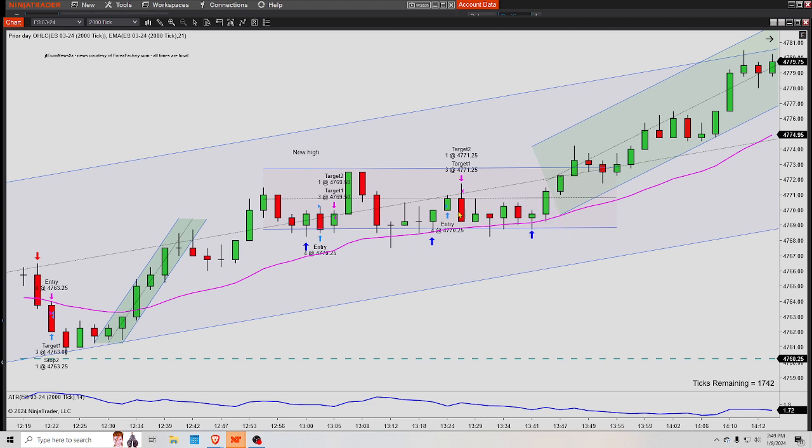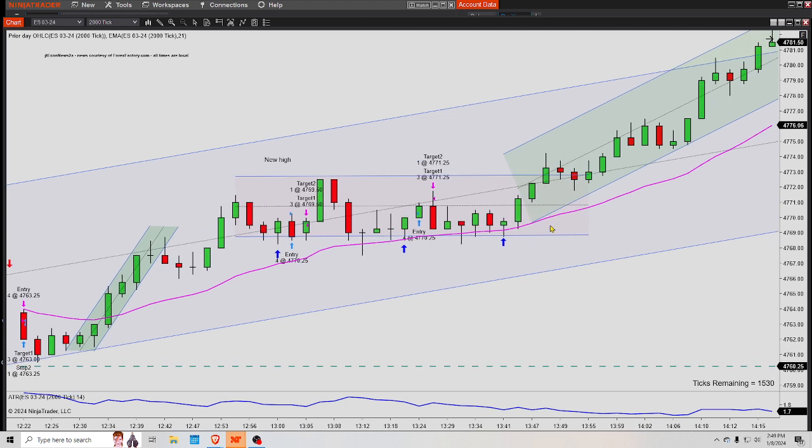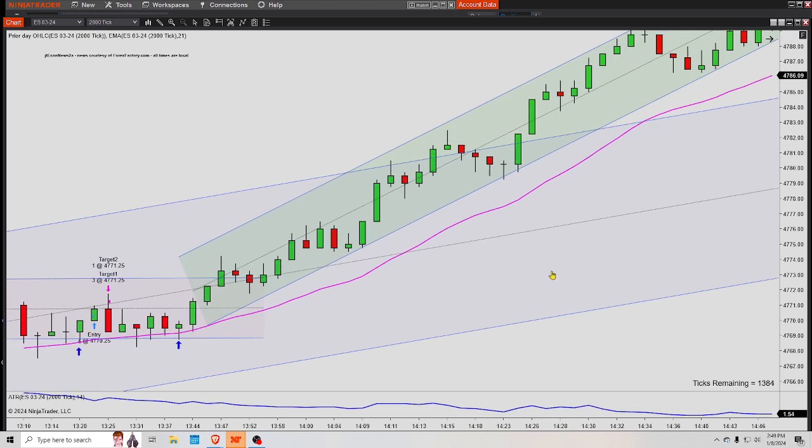I just was maxed out. My 3 trades, I'm done. You know, even this was a good trade. Again, this is even a little congested. And then we have this really nice uptrend.